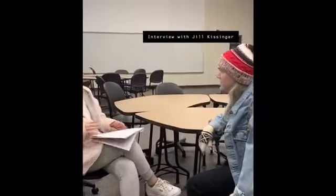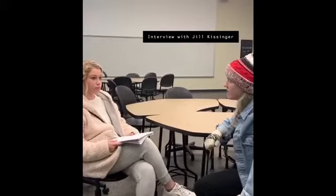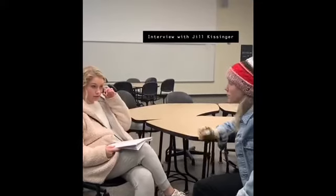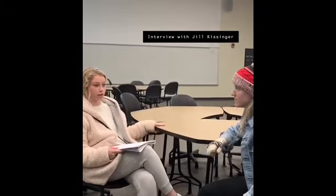Okay, so do you think that Walk is an easy building to navigate through? I think so, yeah. Why? Because they have those big signs when you first walk in that tell you where all the rooms are with the room numbers. Okay, and then what areas of the building do you think have a lot of activity?